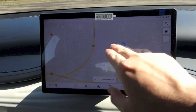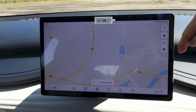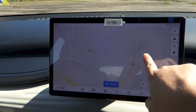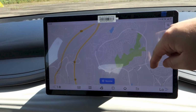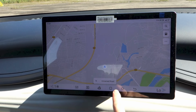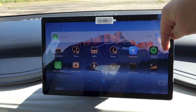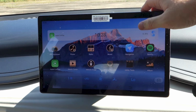Under navigation, you can obviously search for destination, look for charging stations. Bring up your settings and whatnot. And you can move the map to look around the area to find your desired destination. If we swipe to the right, we can bring up more options such as BYD Assistant, phone, radio, music, navigation, and whatnot.